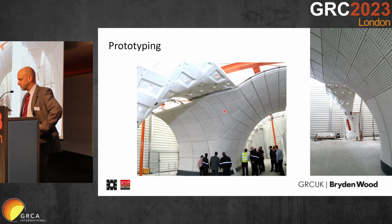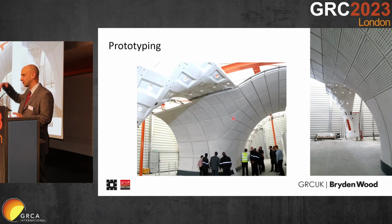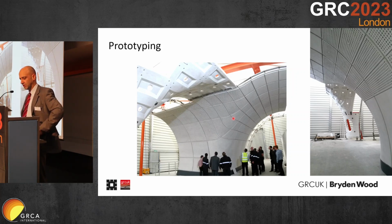And as part of this whole prototyping process, we of course also tried out the installation. We tried not to cheat, because in a mock-up it would be easy to just go behind and do it in an easy way. But the guys from GRC UK did this really, really well, and that benefited the project later.